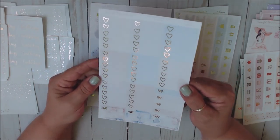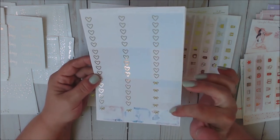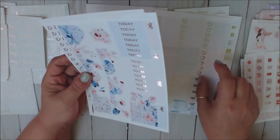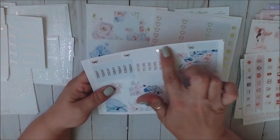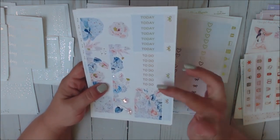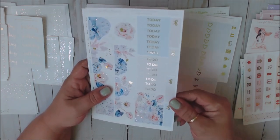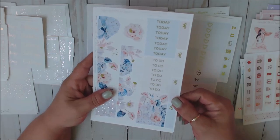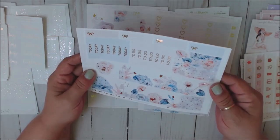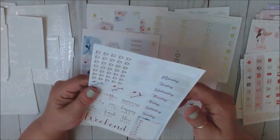The full box foiled heart checklists. Four quarter boxes, three more half boxes. Your foil bow quarter boxes, your headers, so again today to do, and the beautifully deco foiled headers there. And then look at how gorgeous this bottom washi is. Look, it's just the butterflies. I am a huge butterfly lover.